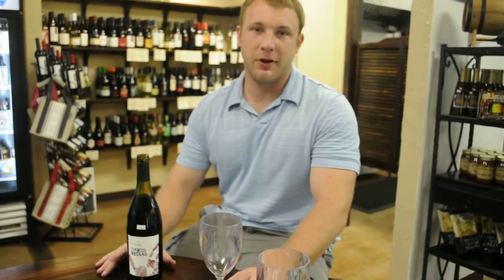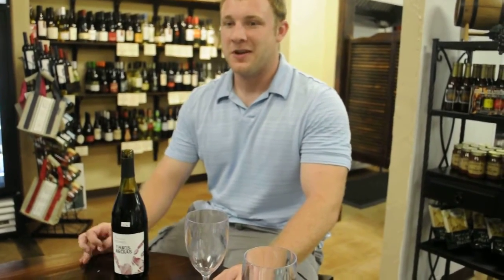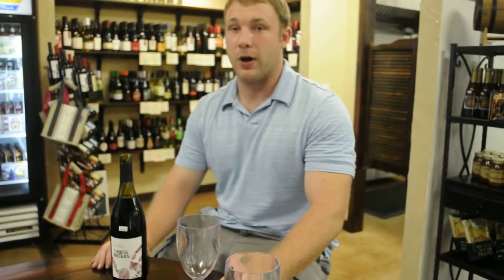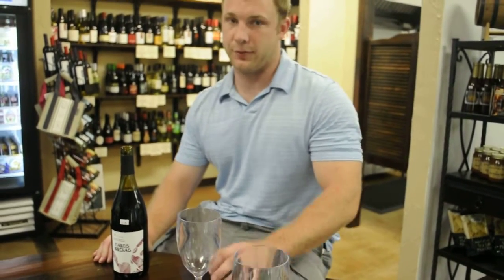Now, of course, we all love drinking wine just for the simple fact that it makes us feel wonderful at the end of the day. But there are a few points when you want to enjoy one of these wines, and especially when you get into some of the higher end wines, there are some key points when you consume it.